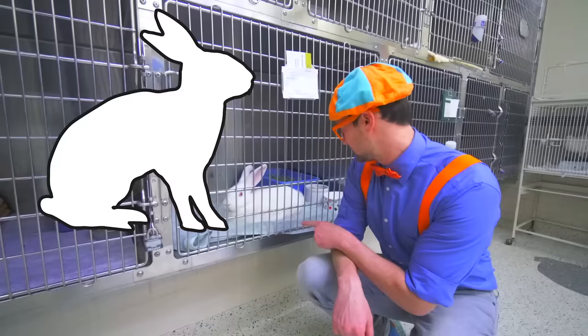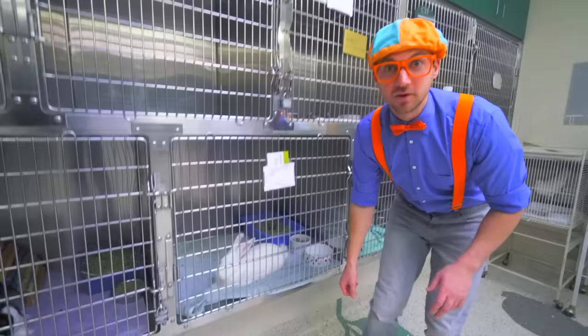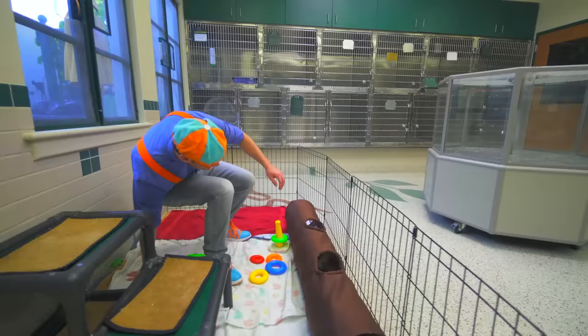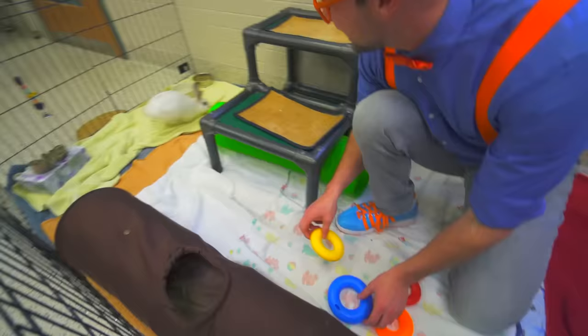Hey. I have a treat for you. Come look over here. Wow. I have a rabbit friend right down here. Huh. Okay. Oh, where are you going? Oh, look. Hey, rabbit. Oh, there it is. Hey. It's running around.